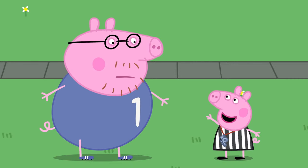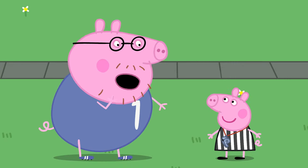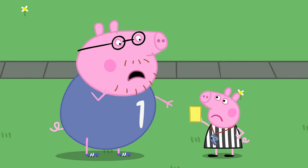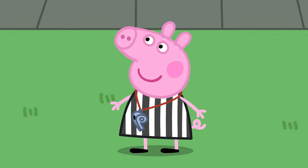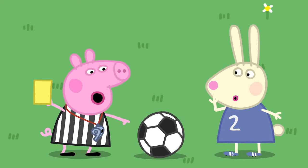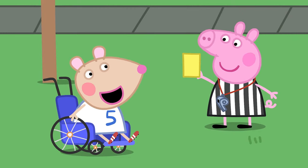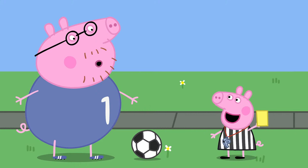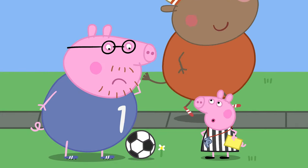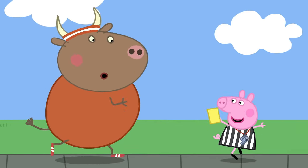What's wrong, Peppa? You kicked the ball too fast. Mandy missed it. But that's not against the rules. I'm the referee now, Daddy, so I say it is. Oh, dear. Peppa likes being the referee, and she really likes blowing the whistle. Your shoelace is undone. You're not smiling. Oh! You nearly kicked that lovely flower. Peppa is finding all sorts of reasons to blow the whistle. Oh! You're running too fast.